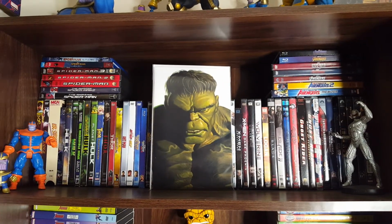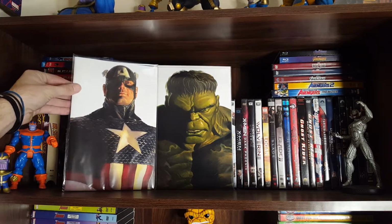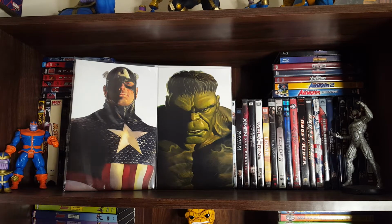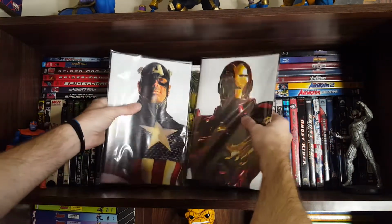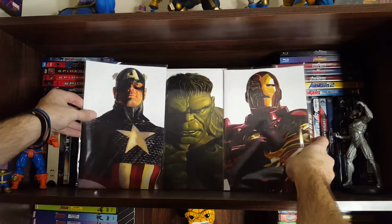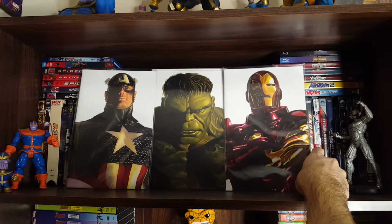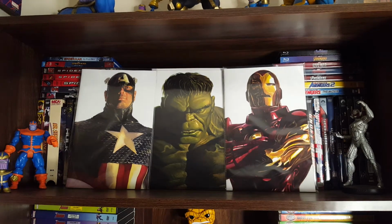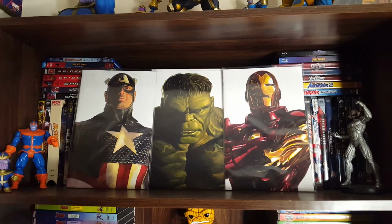Alright, got the Hulk. I couldn't resist on some of these Alex Ross covers. I wasn't gonna get them because I felt they were gimmicky, but I had to get some of the classics. Those are just dope as hell. Fuck yeah, man.